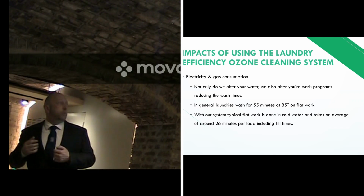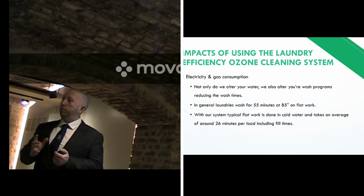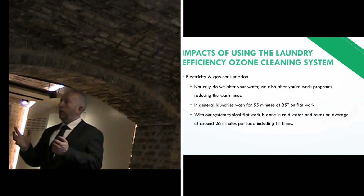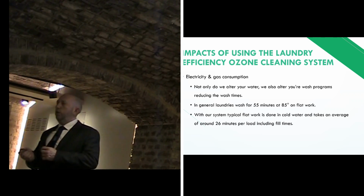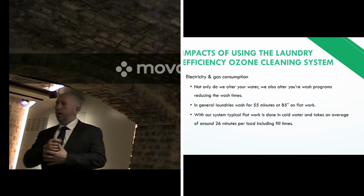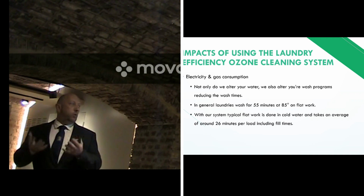Not only do we alter the water, we actually look to wash everything we can as cold as possible. The days of washing everything at 60 or 80 degrees, our business model's gone. It's all dead energy and a waste of effort. What we try to do is wash at ambient water temperature, which typically is between 12 and 18 degrees. So if you've not got to heat the water, you've got the efficiency of not having to use the boiler, and you've got the efficiency of the washing machine.